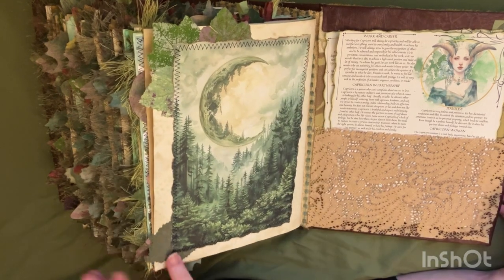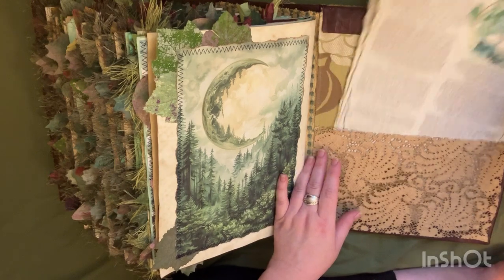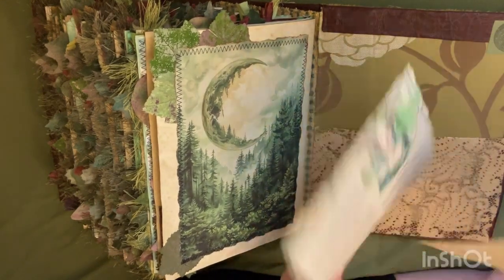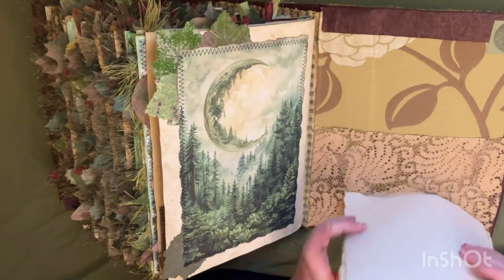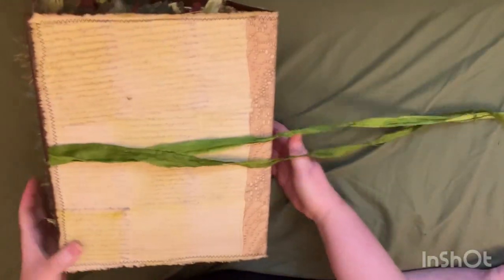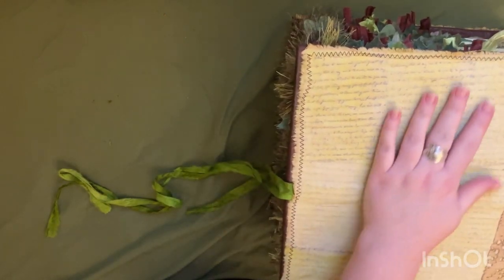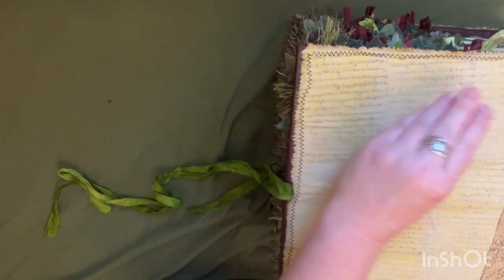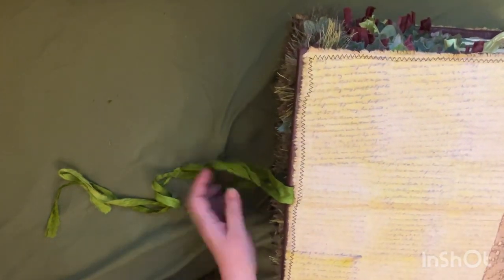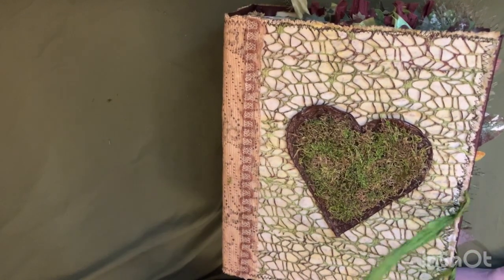I loved this picture. It's so pretty. I love that moon. And here is the rest of the Capricorn stuff. And then, I don't know if I even actually showed you guys the back. Left it pretty plain. Some stamping on coffee dyed muslin, and yeah. So that is this big old monster of a journal.